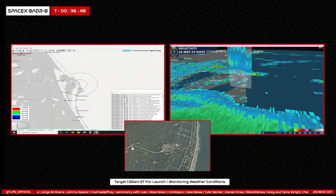Are they really going to run it to T0 before scrubbing? It looks like it.